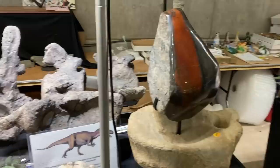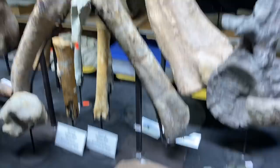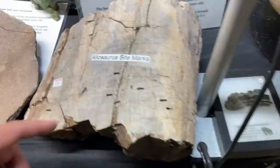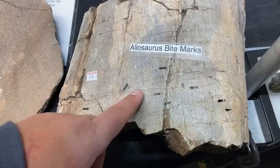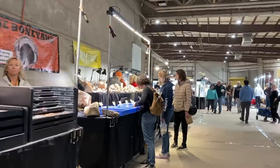Hey, Lynn, I brought home a dinosaur bone for you. That's cool. Here you go. Yeah. Allosaurus bite marks. Maybe it was a Fred Flintstone bite mark. Who knows?